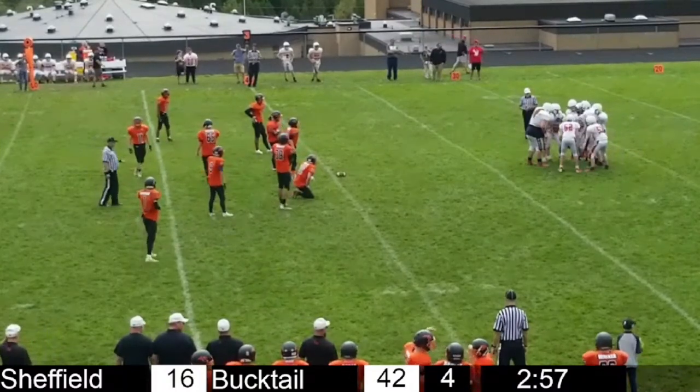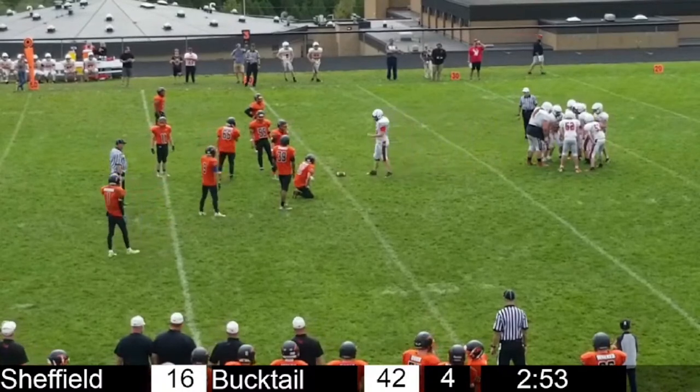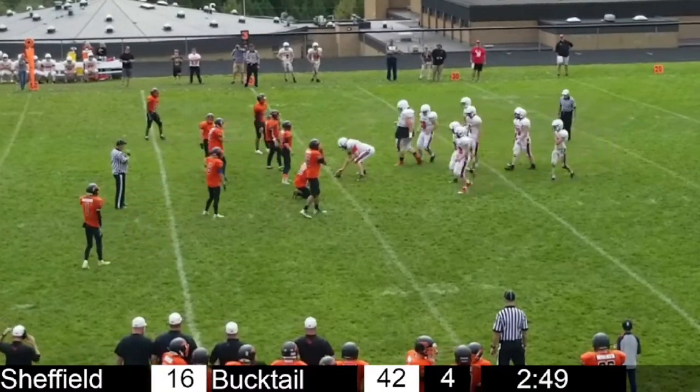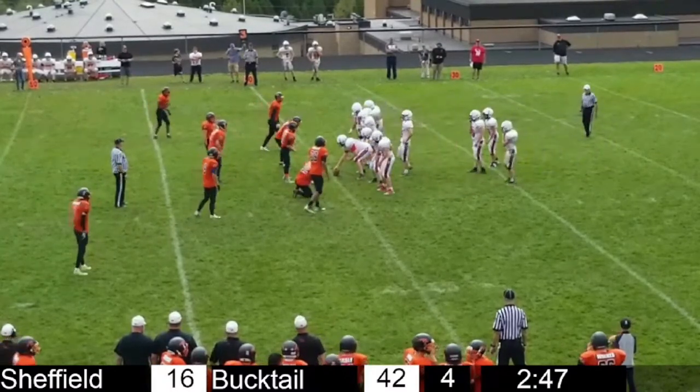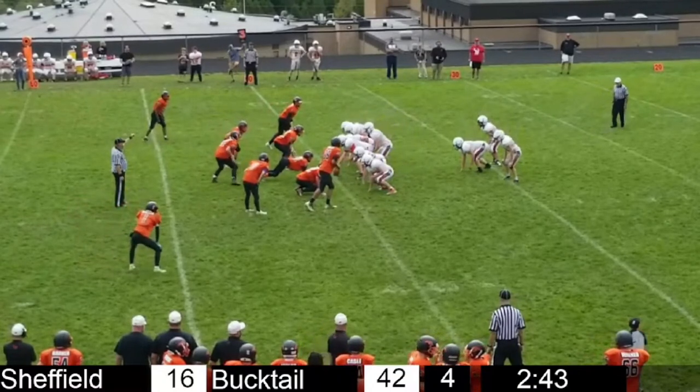We are under 3 minutes to go here in the Warren Tire Center fourth quarter. Bucktail going to pick up win number two on the season. And the Sheffield winless streak will extend to 15.